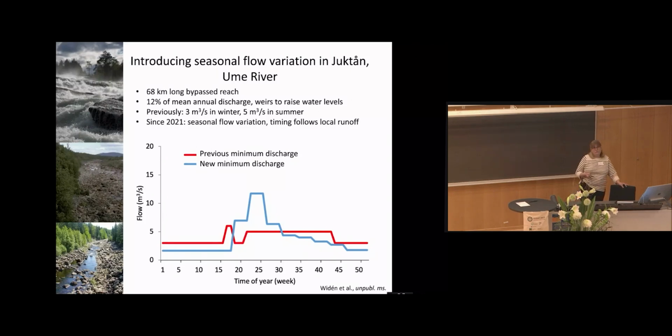But anyway, from 2021, the minimum flow wasn't increased. It's still 12%, but it was changed to mimic more of a seasonal flow variation. And the timing is not fixed; you have a window to match it to when the snowmelt is in the surroundings. So you get that matching and the extra water from the local runoff and so on.